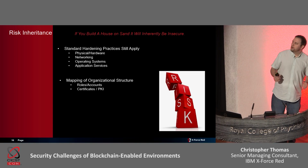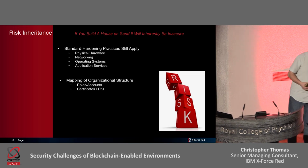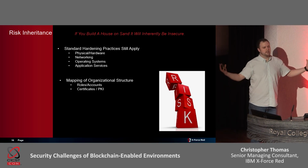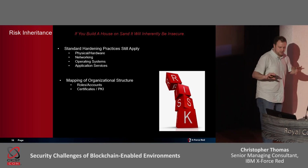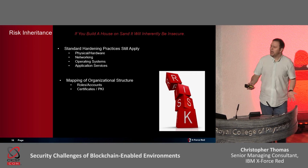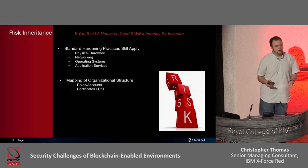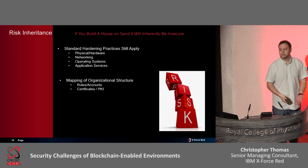A big one as well, especially from a permission perspective, is mapping of the roles and the organizational structure. As I mentioned previously, you may have a number of different organizations that are part of a big blockchain-enabled environment. These organizations have different structures or roles within their own organizations. However, how do you map that in a unified way to the blockchain? It can be quite problematic, and in how it's mapped, there can be insecurities, such as access controls being overly permissive.